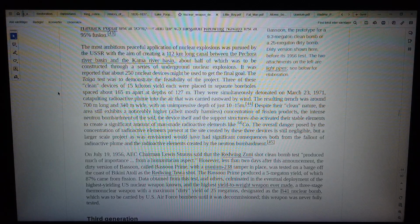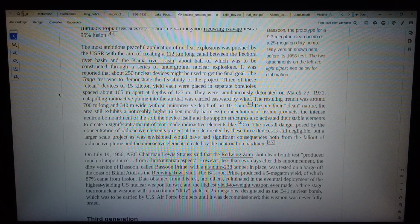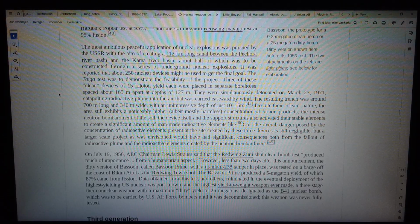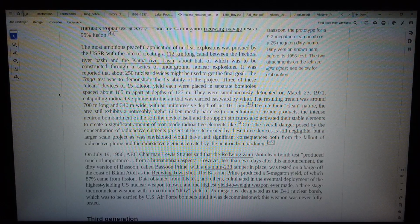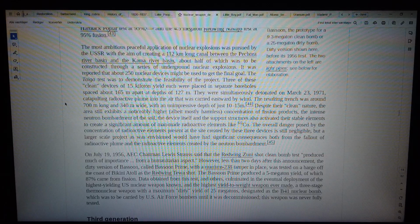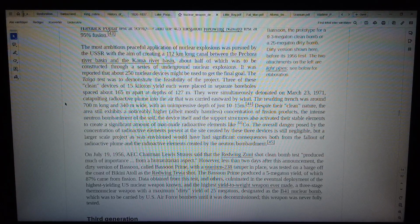3 of these clean devices of 15 kiloton yield each were placed in separate boreholes spaced about 165 m apart at depths of 127 m. They were simultaneously detonated on the 23rd of March, 1971, catapulting a radioactive plume into the air that was carried eastward by wind. The resulting trench was around 700 m long and 340 m wide, with an unimpressive depth of just 10-15 m. 44. Despite their clean nature, Taiga still exhibits a noticeably higher, albeit mostly harmless, concentration of fission products.